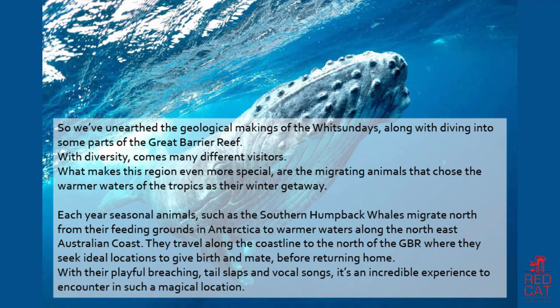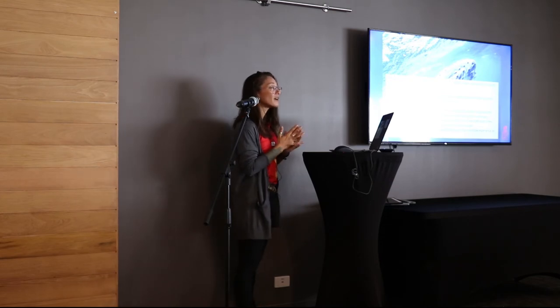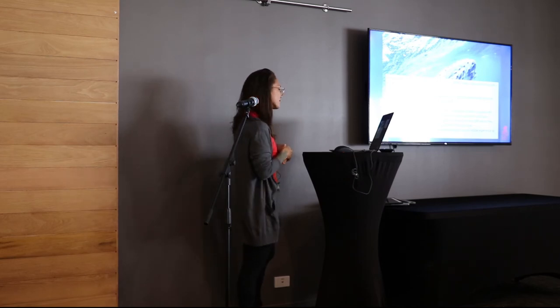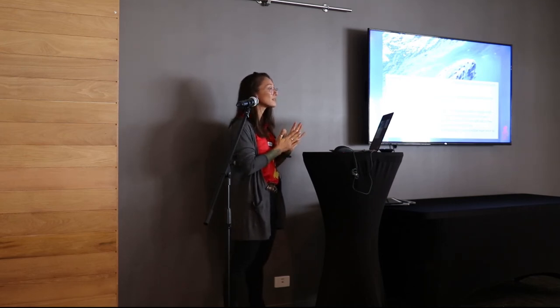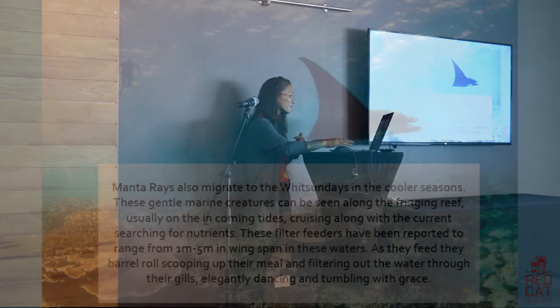They come from their feeding grounds in Antarctica in the colder waters and migrate north to seek a bit of shelter to mate and give birth to their calf because they don't have enough fat to keep them insulated. You do see them hug the reef a bit, and if you're very fortunate, you might see a mama with a little calf teaching her how to breathe and stay on top of the water surface. And they do like to play, they do breach and tail slap, and if you're snorkeling along some of the reef edges, you can hear them sing, which is very, very cool.